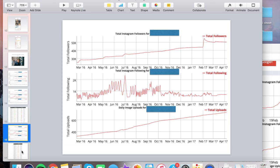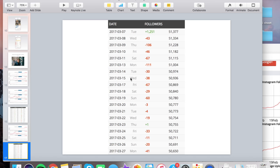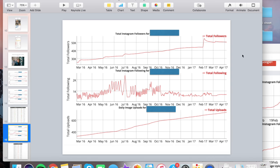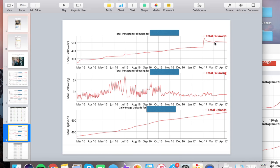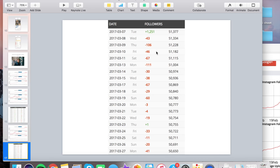And then again, go back to those deep statistics, and you can see it. This is that account, and this is for the same period. This is March, and every day losing followers, losing followers, losing followers. Of course, apart from this day where I gained a lot of followers, but I'm guessing that's around this mark here. And this is the reality you're dealing with. You're dealing with people who aren't producing content that's good enough to hold an audience, and that audience is losing and losing and losing. And it's getting close to that 50,000 mark.